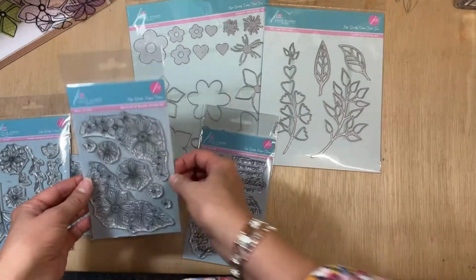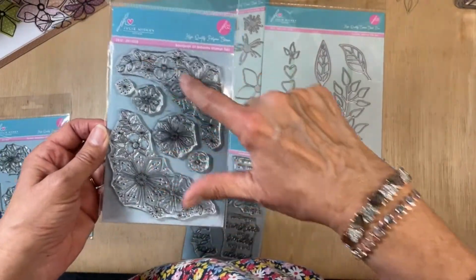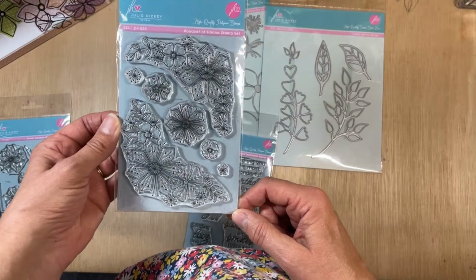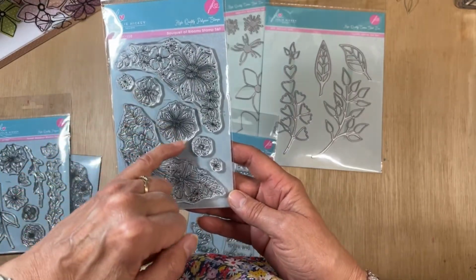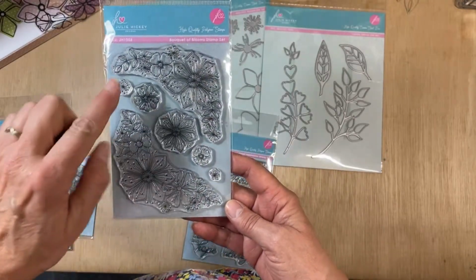So then we have Bouquet of Blooms, and this is actually like two corners. They're two different corners, but you can link them together and turn them into a frame. You can create a wreath with them. You'll see from the samples there's lots that you can do. And then also giving you the flowers that feature on the corners.